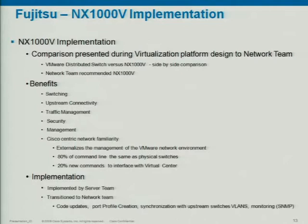And at the end of the day, when we got finished with that exercise, basically the decision was made that we required the things that were in the Nexus 1000V that weren't in the distributed switch. And there were a few in all of these areas. And I'm more from the server side, so the network guys were making pretty much this decision, and we were helping them understand the ESX side of things, the VMware side. But they looked at all the aspects of the NX1000V that are listed there: switching, upstream connectivity, traffic management, security management.